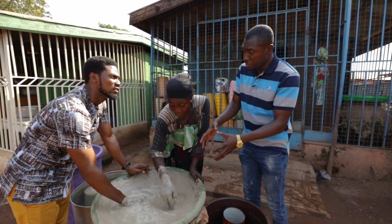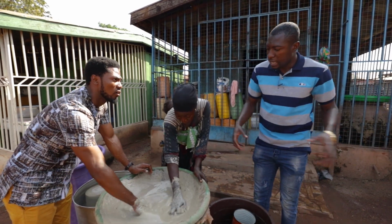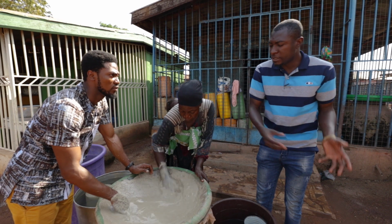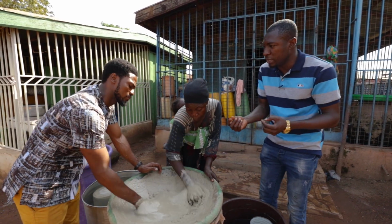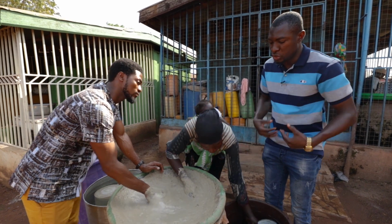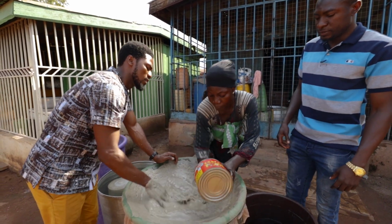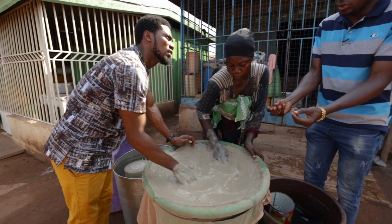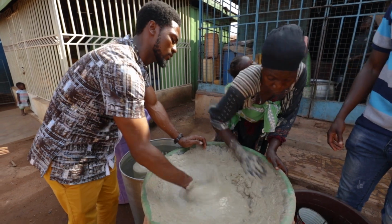Okay, so they are going to sieve it. They are sieving in order to get the chaff out of it, because they can't mix everything with the chaff. When you take the powder, you feel some kind of particles in it. So she's sieving to ensure that she takes the chaff out. Oh, I see. So at the end, you get the chaff that she doesn't want to be part of the porridge, and then put aside.